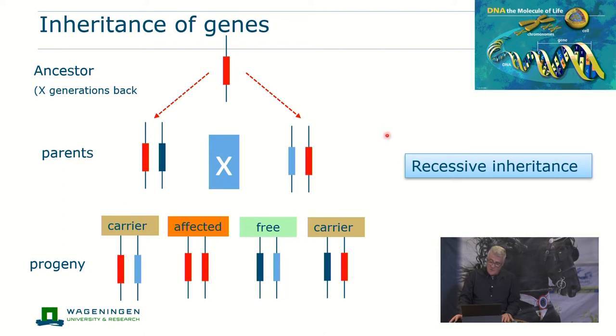If we are talking about recessive inheritance, then we say if a horse has only one bad copy of this particular gene, we call that a carrier, meaning that it can transmit the bad allele to its own progeny. So here we see two carriers, one affected, and one foal that is completely free of it and will not transmit the bad allele to the next generation. Most of the inherited disorders we are facing are recessive, like you see here in this example.